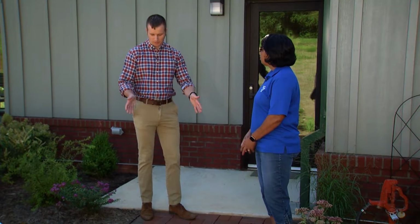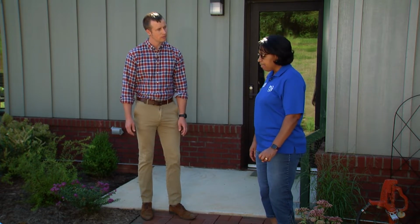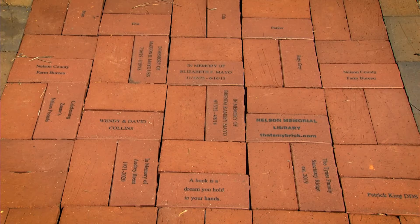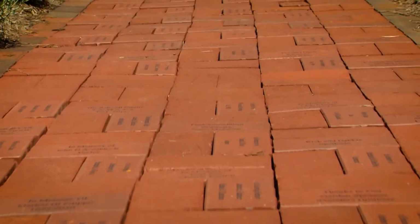It's great. And you have a beautiful brick walkway. Can you tell us a little bit about this project? This was part of our fundraising efforts because the county paid for the building, but we fundraised so that we could buy a new collection of books and new furnishings and a variety of things that we needed to add to the new space. And so part of our fundraising efforts was to put this memorial walkway into the garden.